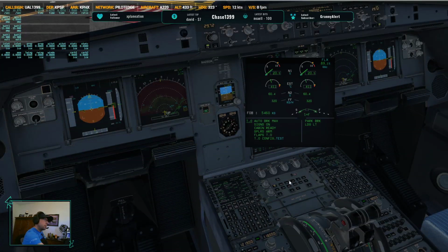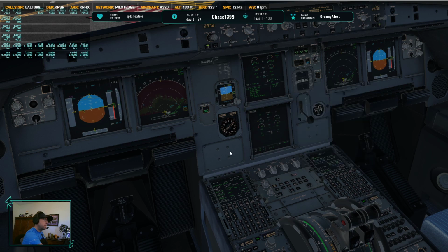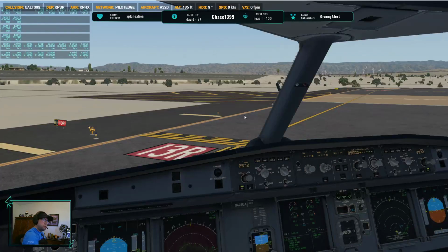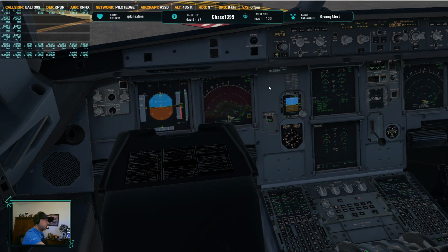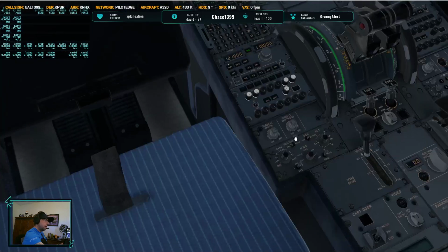Alright. Takeoff config test right here. It's normal. Systems are normal. Landing lights, strobes. Let the crew know we're going to take off. Number 1 Victor November, runway 27, clear to land. Clear to land, runway 27, 1 Victor November. Autobrakes, signs, spoilers are armed. Yes.